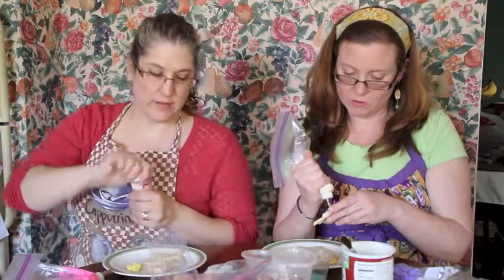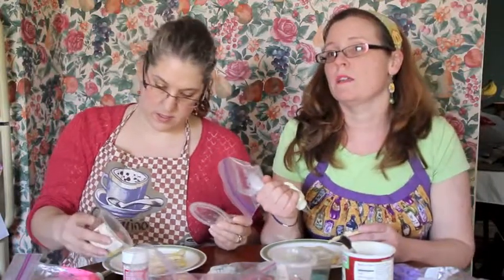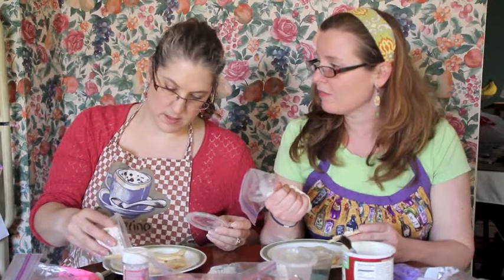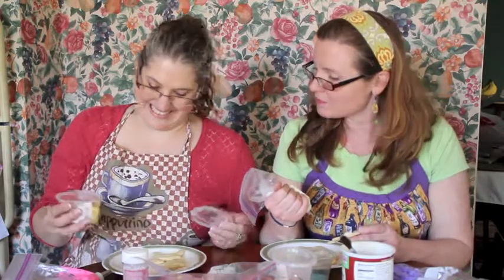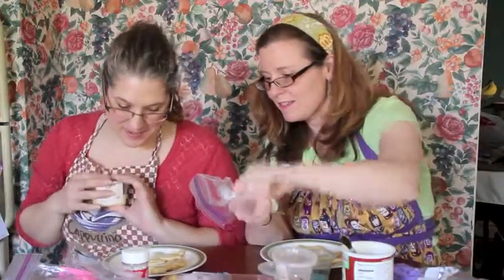You need to have some sort of stiffness to it, so you're going to have butter or something in it. Compared to if you make the icing that is just milk and powdered sugar, that never gets thick enough, because that's more like a glaze. There's little spoons here. My chick has just turned into a ball of fluff.